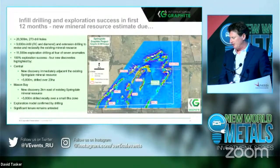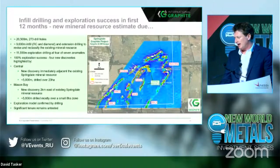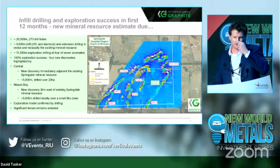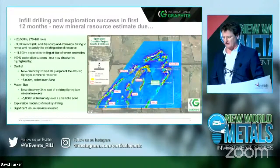In Central, we've drilled 5,000 metres in a very small area of 23 hectares. And in Mason Bay, we've drilled another 5,000 metres in an 8-hectare zone. The reason I mention that level of drilling is the existing resource of 15 million tonnes has 7,900 metres of drilling in it. We've just gone and put in 20,500 metres of drilling, of which 10,000 is into completely new areas, virgin discoveries.